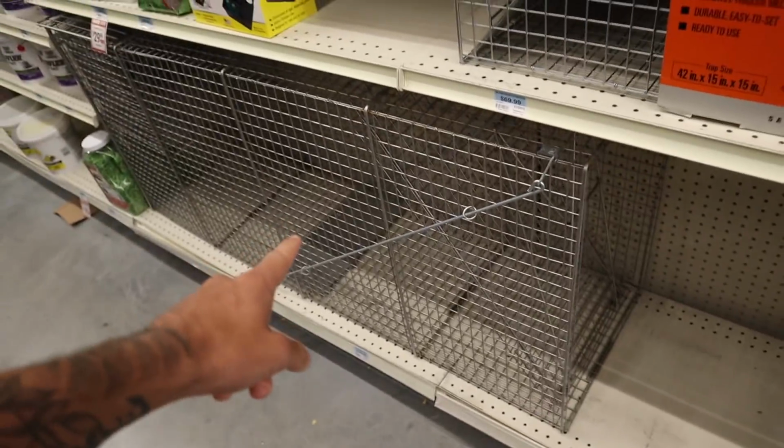This trap right here caught my eye. I could quite literally fit in that. How big that thing is. What the heck are you gonna catch in there? A wild bear? Got some cow food.